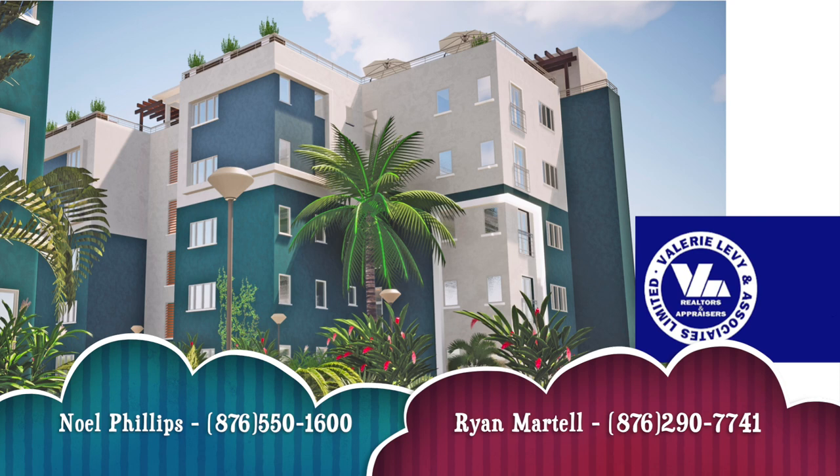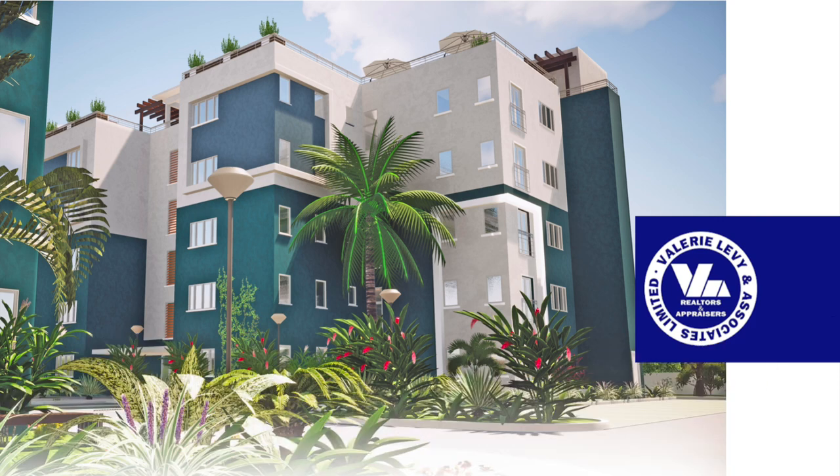So stay tuned and enjoy the aerial view of this development, and you will see the progress that is being made to have these units ready in time. Also, depending on the floor that you choose, you will be able to see the Kingston Harbor as well as the beautiful mountains here surrounding the Kingston area.